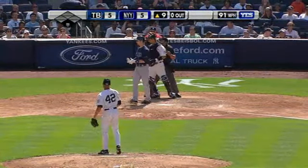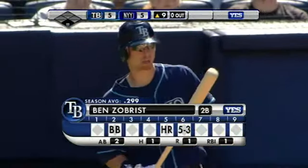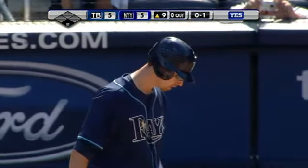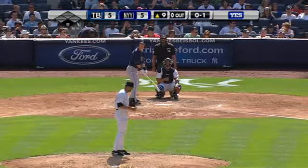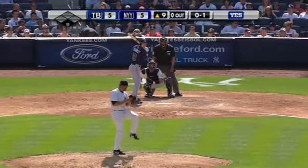And the pitch to Zobrist is fouled off. And that 1 walk was to Felix Pie. Not exactly a patient hitter, the Orioles outfielder. But to finish your point on Sabathia, you're right, Michael. I mean, the line is certainly uglier than the game. He pitched fairly well. 1 bad pitch on a 3-run home run on a first pitch changeup to Willie Bloomquist.